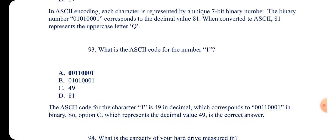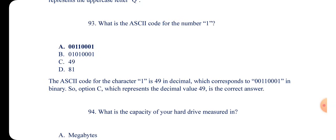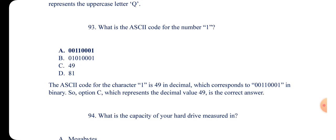Let's look at question 93. It says, what is the ASCII code for the number 1? So we are coming to look at the code for the number 1. The ASCII code for the character 1 is 49 in decimal, which corresponds to 00110001 in binary.